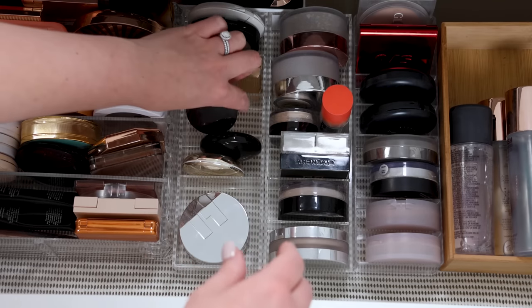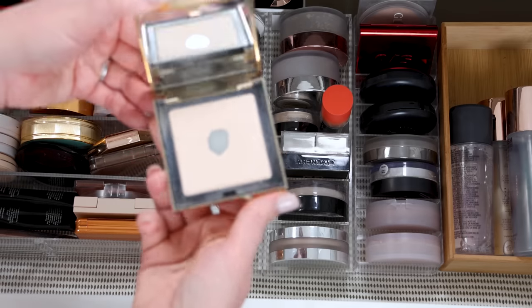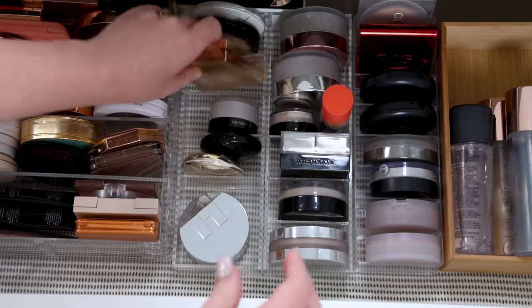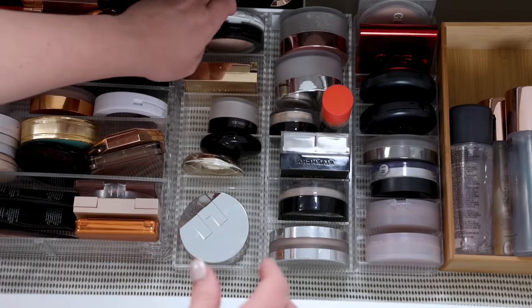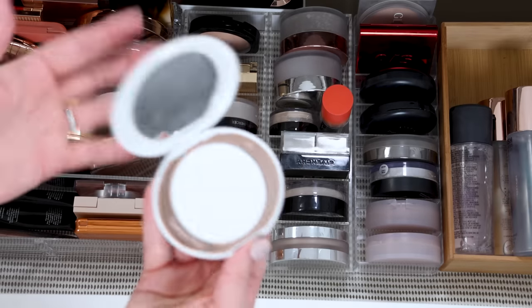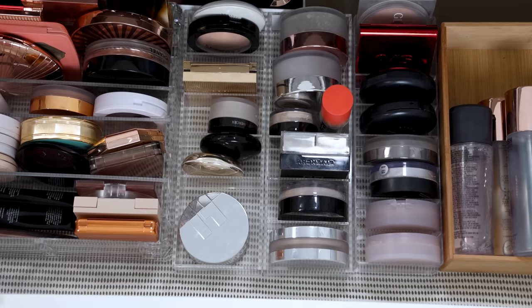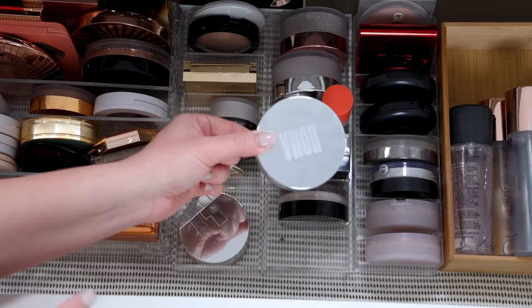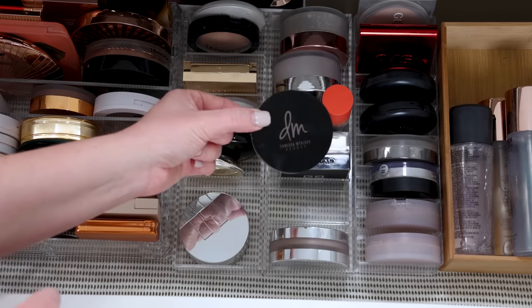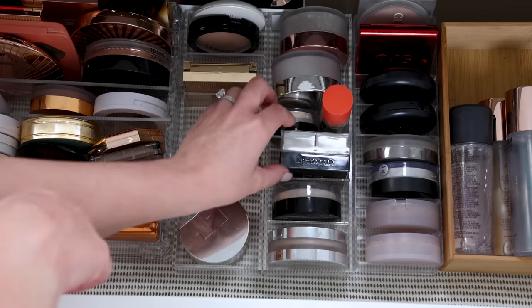My Laura Mercier Secret Brightening Powder. My Vive Modern Perfecta. Look how much of this I've already used. Sephora Micro Smooth Blurring Powder. This Charlotte Tilbury. I hate this so much. But I spent all that money on it, so I'm going to try and use it. Oma Beauty. That's also one of my faves. Danessa Myricks. This one's pretty good. It reminds me of the Oma Beauty.